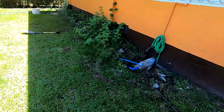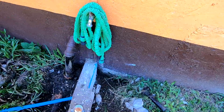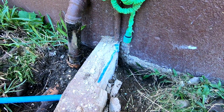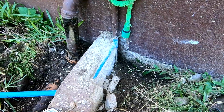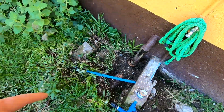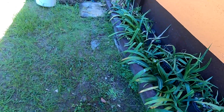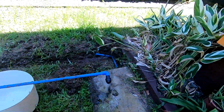Now, the actual break, I also thought that it might be here. So unfortunately for our landlords, we had to break some of this to find out where the T was, and we had to check the T line along the wall here, but it wasn't here. So it's somewhere in between here and the pipe over here.